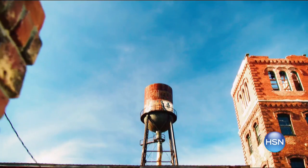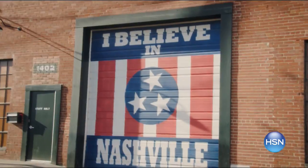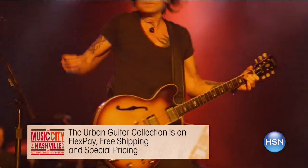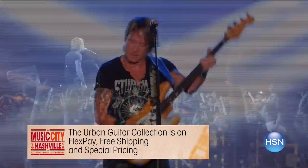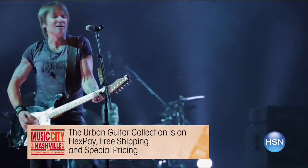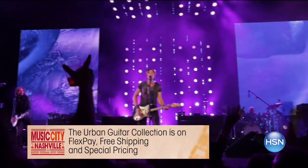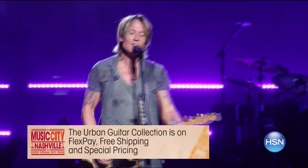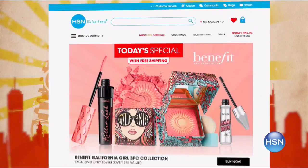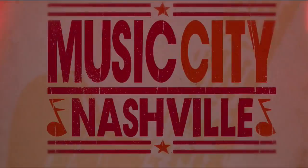Nowhere is the spirit of craft, artistry, and southern charm more alive than in the heart of Nashville. Celebrate our Music City Nashville event with multi-platinum singer, songwriter, and virtuoso guitarist Keith Urban. He's designed the Urban Guitar Collection with the hope to share the gift of music with the world and inspire others to set out on their own musical journey. Find them here only at HSN. Visit hsn.com for more.